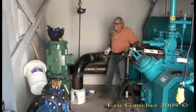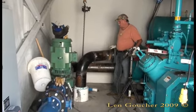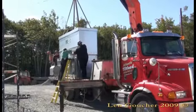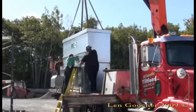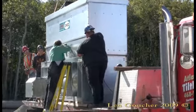Gary's pointing out the 8-inch pipe. That pipe is about 1/4 inch steel, so that's all fabricated here on site. Len is now focusing on the condenser unit. Anytime you're making ice and you're getting big temperature changes and so on, you get a lot of condensation.